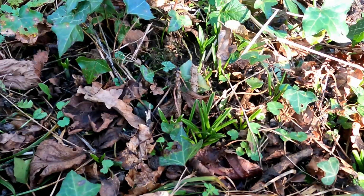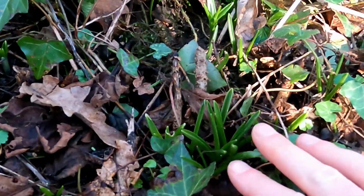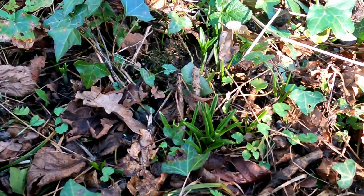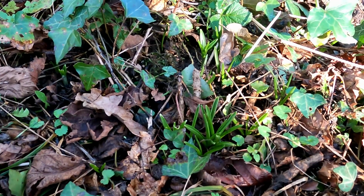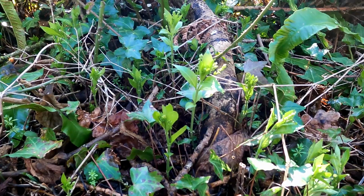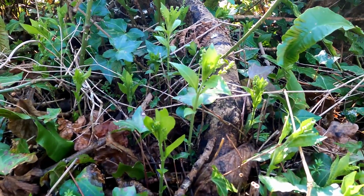The third thing to look out for is the plants. Anything new that's coming up from the soil. Here we've got bluebells. And this wood is known for its bluebells, and it is full of them come April. But you could start to see the tips of them emerging as early as December. We've got new dog's mercury growing here.